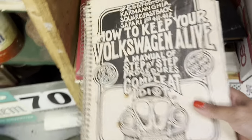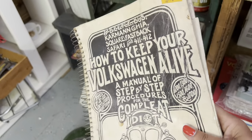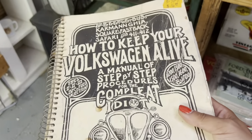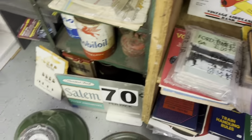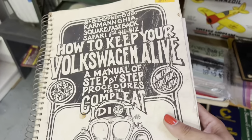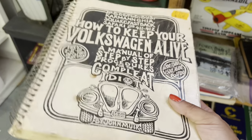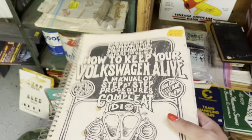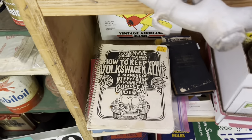I have this book. This is actually the best book if you have a Volkswagen. I've literally been stranded on the side of the road and pulled this thing out and figured it out in very simple steps how to get back on the road. I have definitely been stranded before, whipped this book out, and been able to fix my car by myself, which is pretty impressive considering I am far from a mechanic.